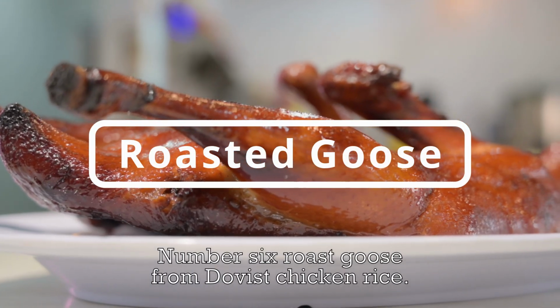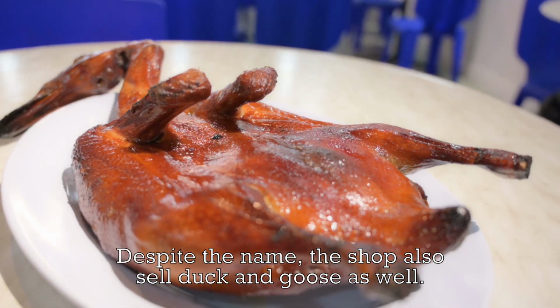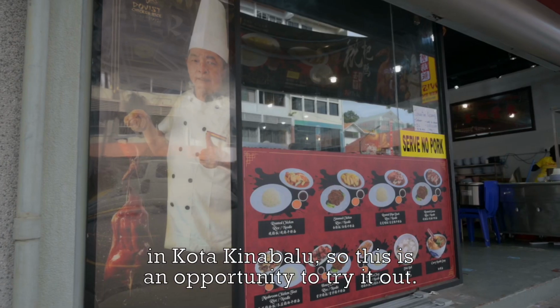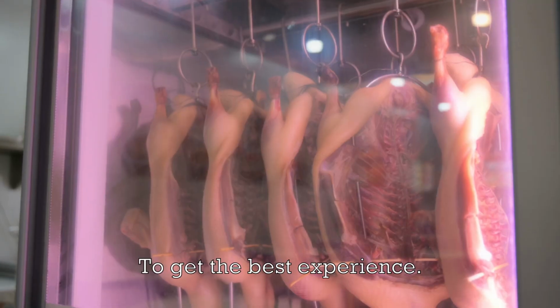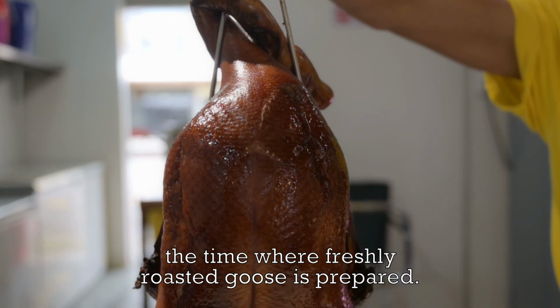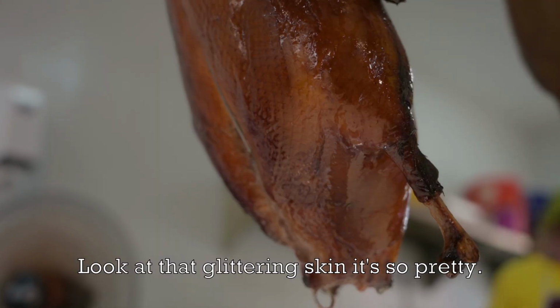Number 6. Roast goose from Dowish Chicken Rice. Despite the name, the shop also sells duck and goose as well. It's rare to find roast goose in Kota Kinabalu, so this is an opportunity to try it out. To get the best experience, come to the shop in the morning, as that's the time where freshly roasted goose is prepared. Look at that glittering skin, it's so pretty.